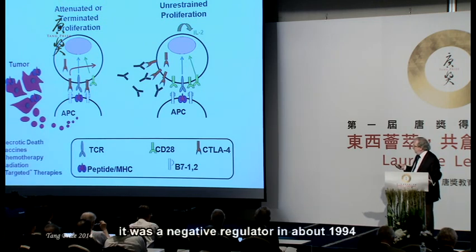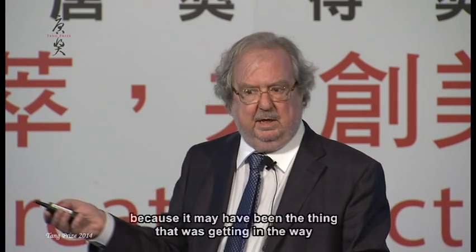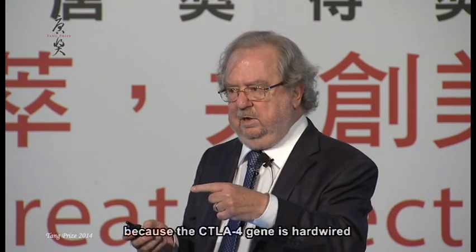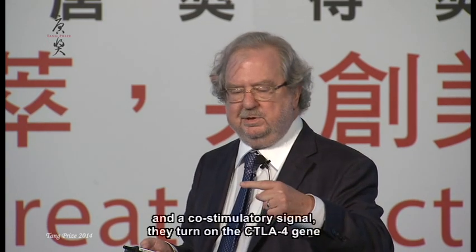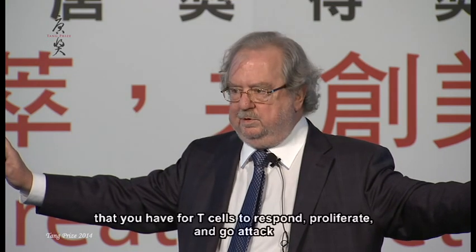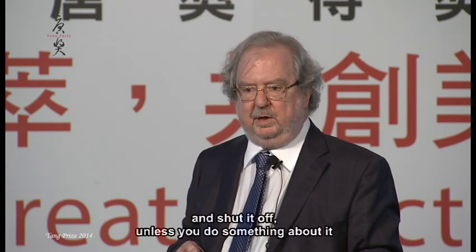Well, we noticed it was a negative regulator in about 1994 or so. I immediately started to think about its role in cancer, because it may have been the thing that was getting in the way of vaccination, therapeutic vaccination, because the CTLA-4 gene is hardwired. When you give a T cell receptor signal and a co-stimulatory signal, that turns on the CTLA-4 gene. So there's a period of time that you have for T cells to respond, proliferate, and go attack, and then CTLA-4 is going to dominate the response and shut it off, unless you do something about it.